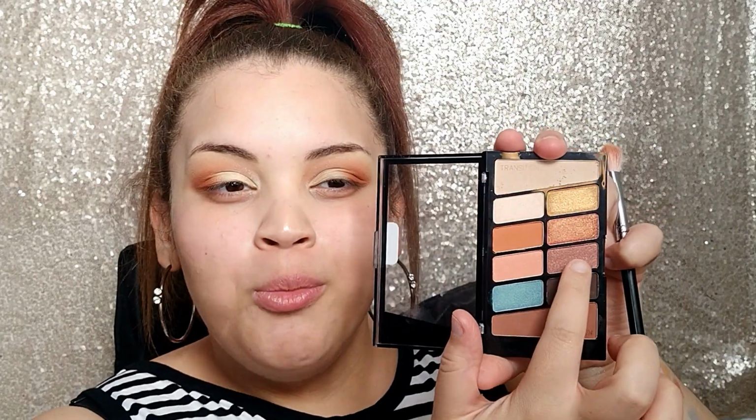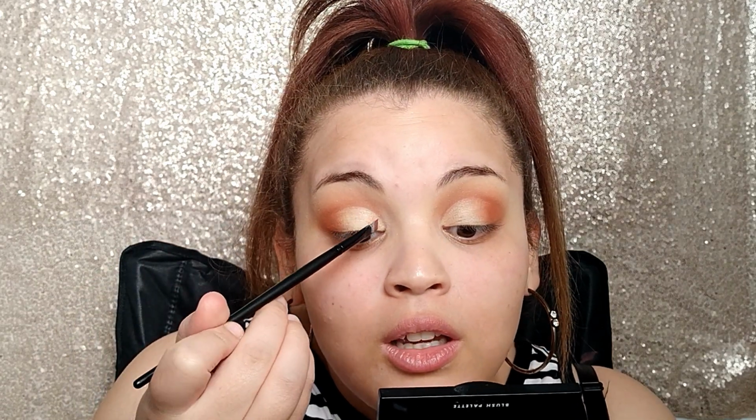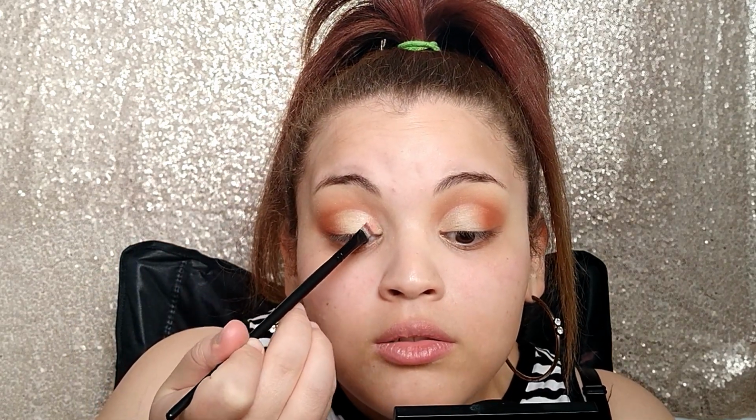Alright, so as far as the shimmer, there are a couple of them. There's the gold and the copper, and then there's this purple, but it's not as shimmery, so maybe I'll do this and then add some gold on top of it. I think that's what I'll do. Alright, so I'm going back in with this e.l.f. flat brush. Let me just apply it and see how it looks.